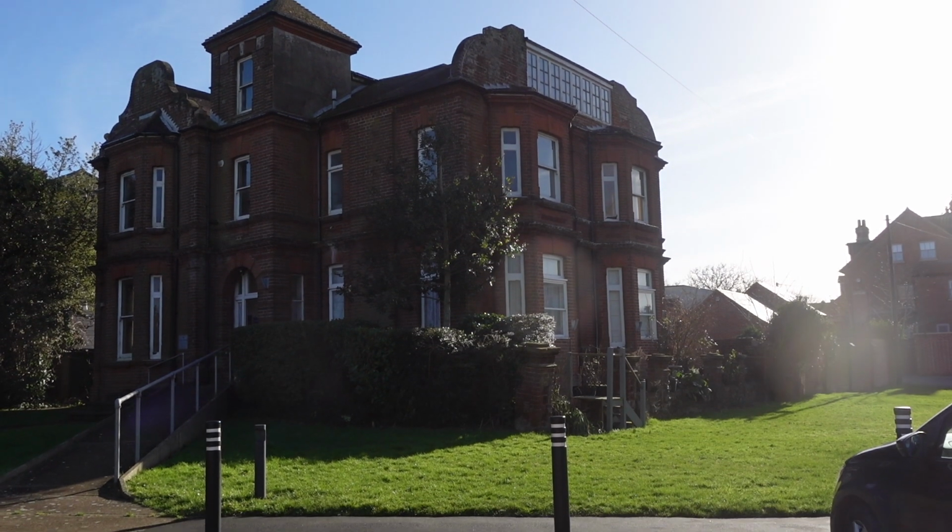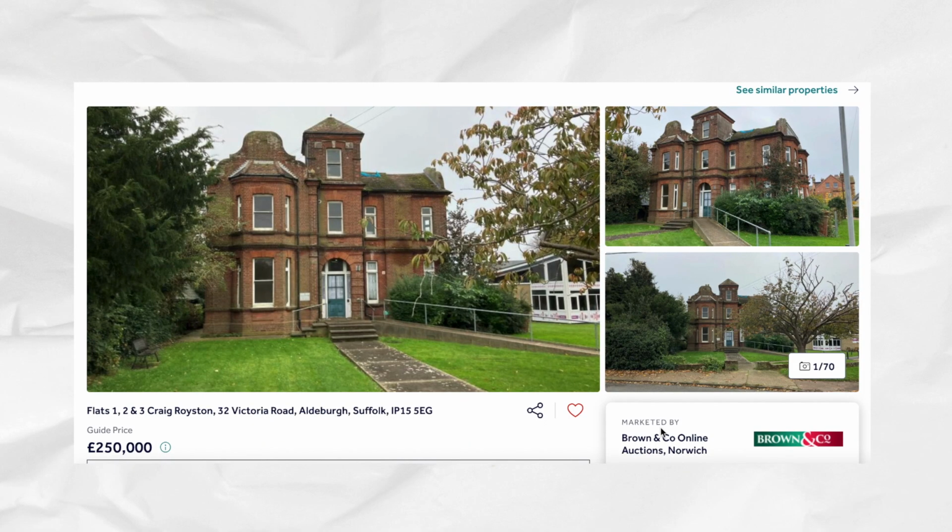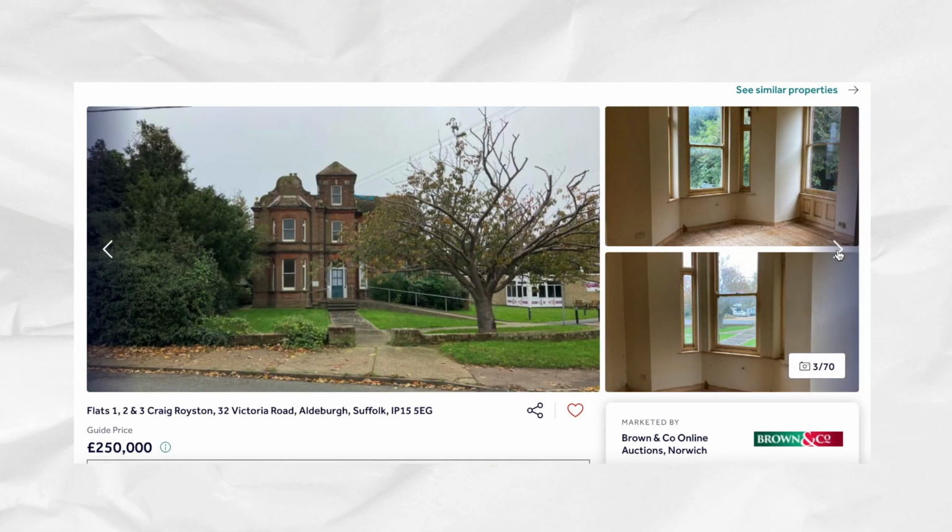But of course, we probably have our hopes set way too high, as we reckon the estate agents have created a very low guide price of £250,000 to get as much interest as possible. But it's also important for us to remember that it's not all about the money. There are other important factors that come into play which will decide whether we buy this property or not.